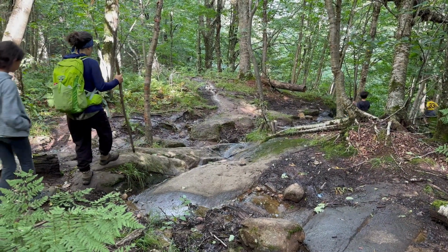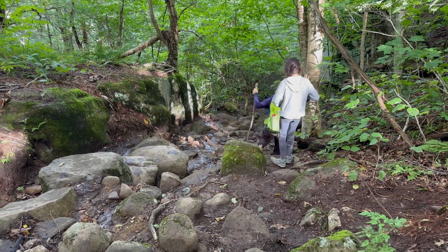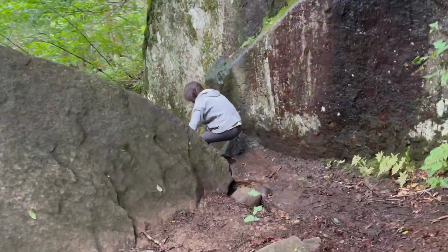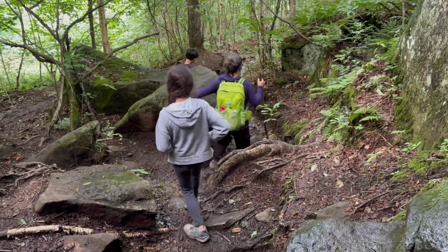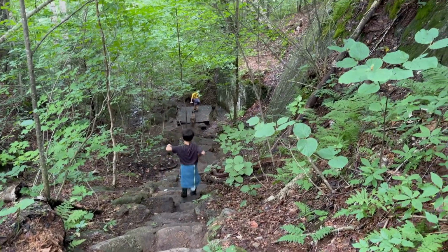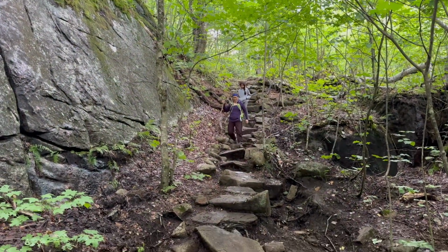Fun hike for kids. And maybe cook that on the fire. If it's not, I mean, you have your grate. Careful, mommy. Very slippery. Is this from the rain or is there always a stream? I feel like this is always. You have his photo over there? Yep.